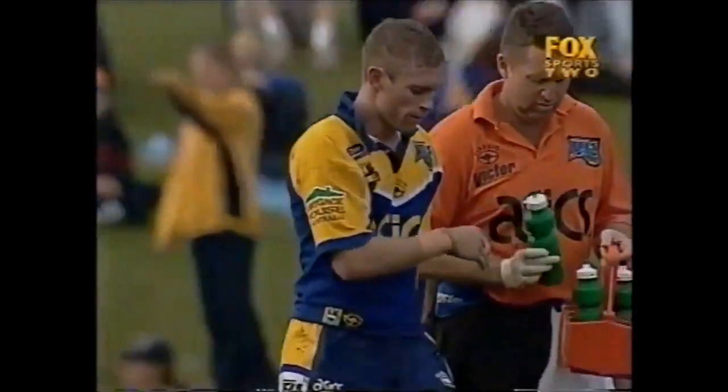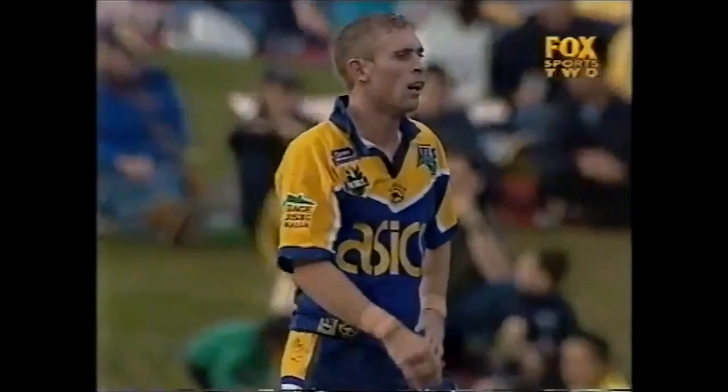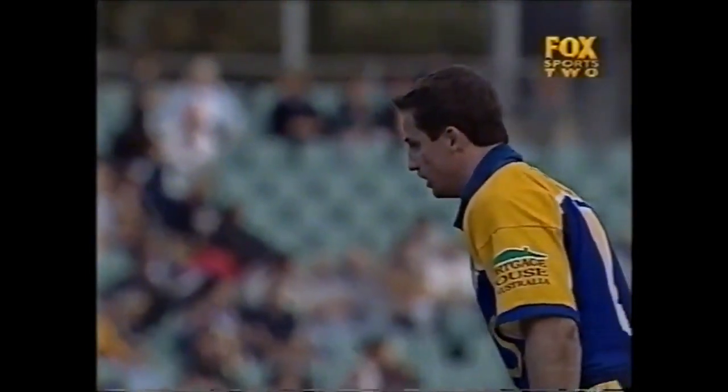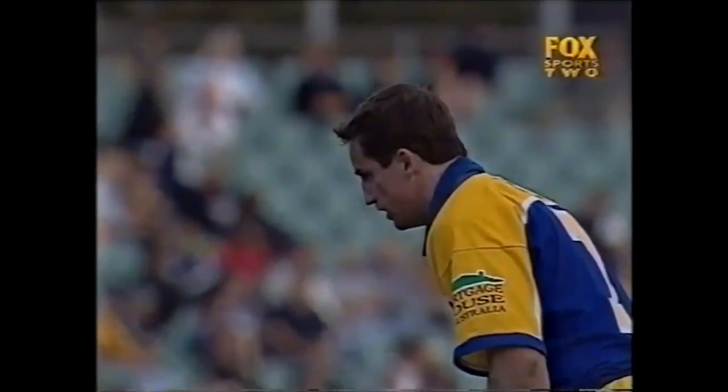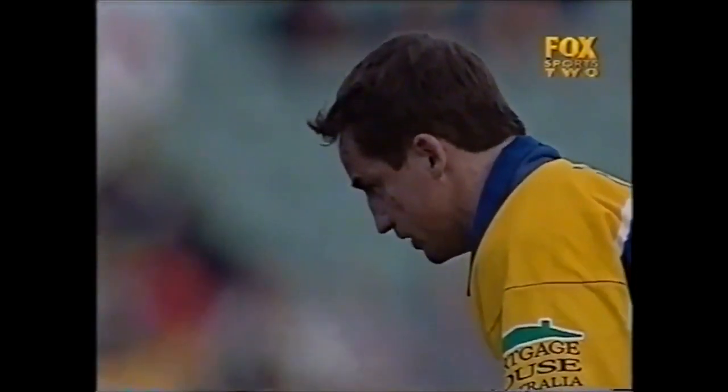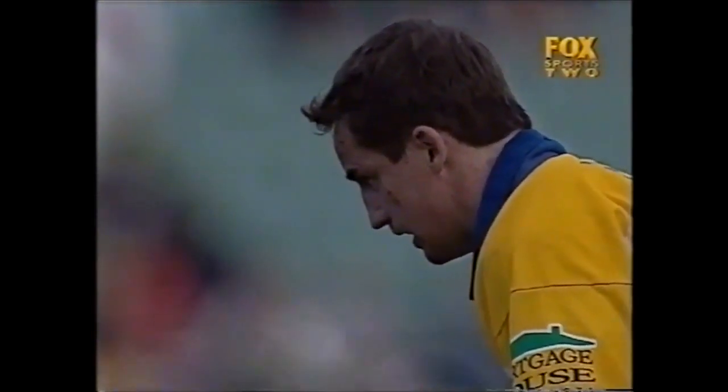But what a great little player. Small in size, but big in stature, particularly with the heart. Can take a ball, can run a ball, can set up some great attacking raids. Had an outstanding season. The Eels' leading try scorer is Jason Taylor, looking for goal number 7.